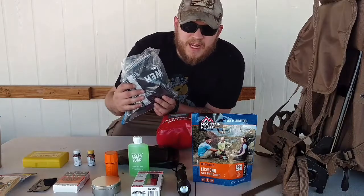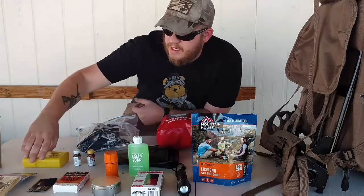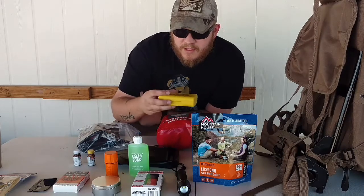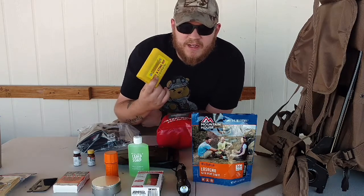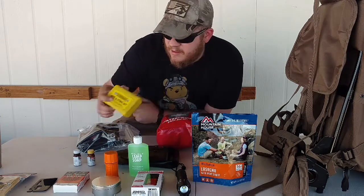The camp shower that came in the Stuff Hits the Fan box this month. I got a bite and sting kit. Now this is from Walmart, but it comes with the extractor and the antiseptic and all that good stuff. So this is a good thing to have, especially here in the desert. You got rattlesnakes and scorpions and all sorts of poisonous stuff trying to kill you.